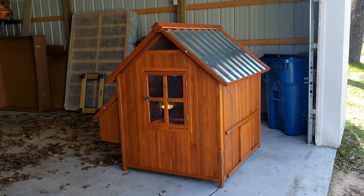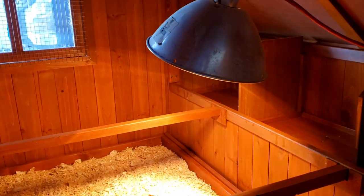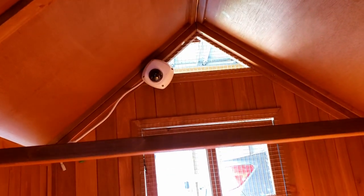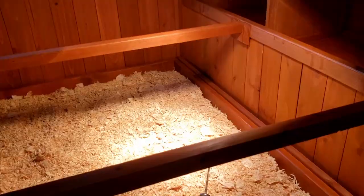So here it is. It's all done. Got fresh bedding in there. Got the heat lamp in to try to get them toasty here before bed. And we got a coop cam. At least for now. At 80 degrees here, so they should be plenty warm as long as it stays that warm overnight.